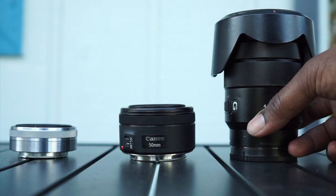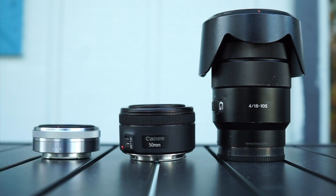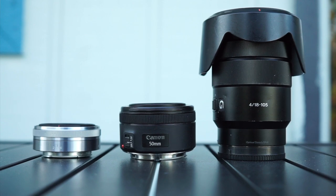All right, guys. So in this video today, I'm going to be sharing with you three lenses that I feel you need for wedding films. Three lenses that I feel every wedding filmmaker should have. Let's go.